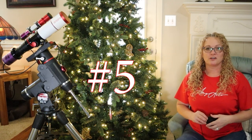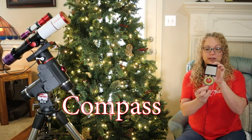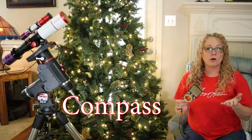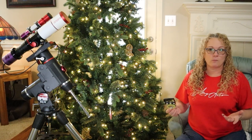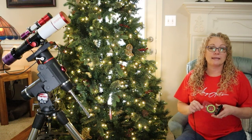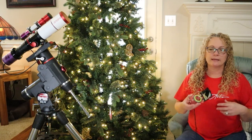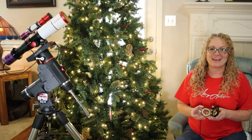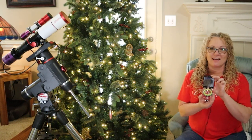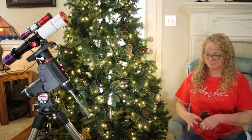Every astrophotographer needs a good compass. You know, on our home fields, we know exactly where Polaris is, but on those fields that we're not on normally, we get a little bit turned around, and it is helpful knowing exactly which way is north. Now, yes, we can look at the sun and all of that and tell us, but a compass is always very handy to have. So add that to your stocking.